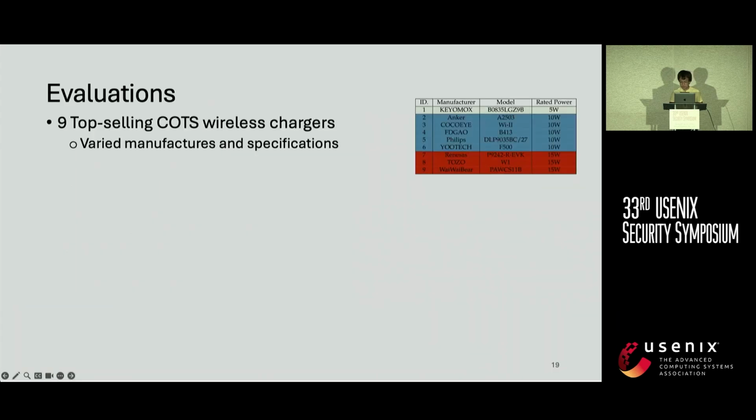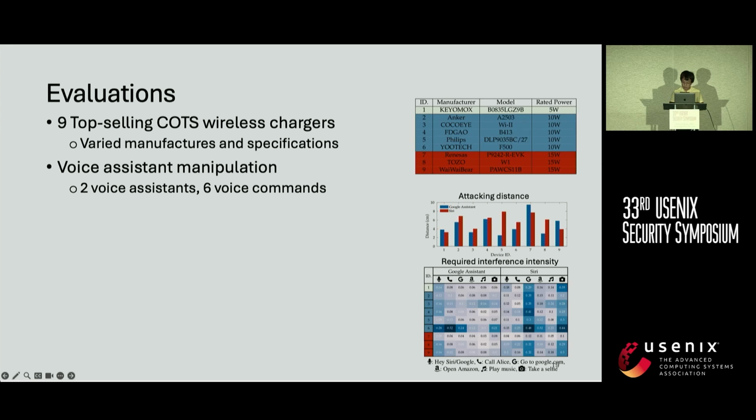So in our evaluations, we tested VoltSchemer on 9 top-selling commercial off-the-shelf wireless chargers. For the voice assistant manipulation attack, we tested 2 voice assistants using 6 different voice commands. We evaluated the attacking distance and the required interference intensity for successful attacks. Most attacks can succeed with a low interference level, though the effective attacking distance is typically under 10 centimeters, it's sufficient because smartphones must be put directly on top of the charger for charging.